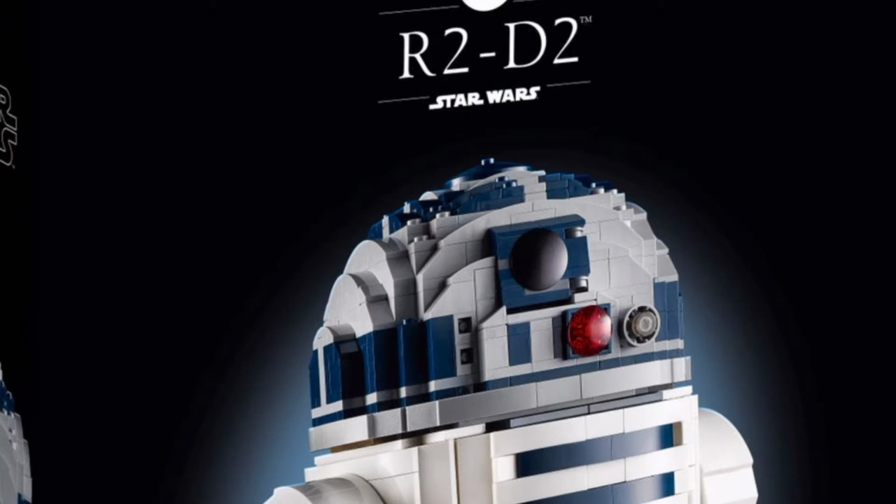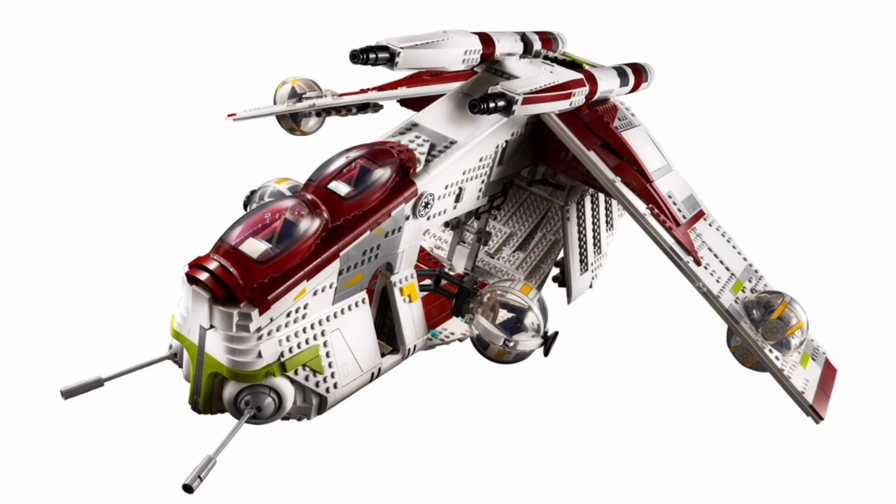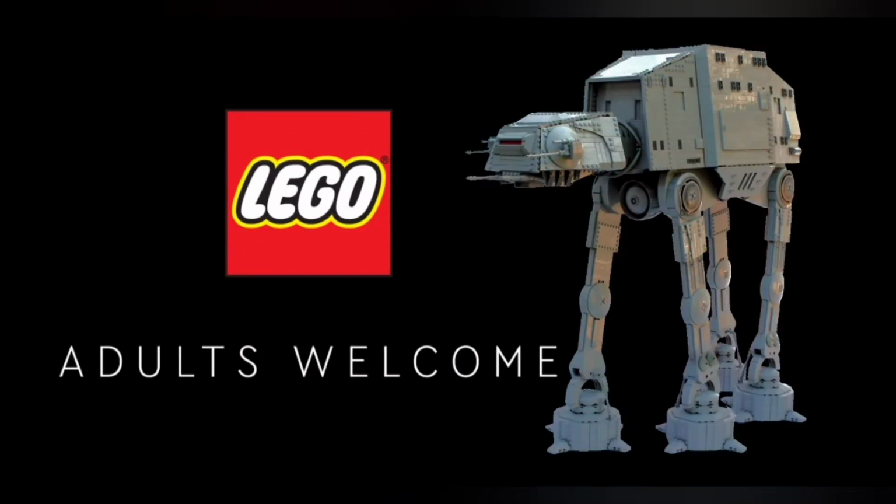In the past, this would have been one of the centerpieces, the key sets for Lego that year. Lego would be pushing this massively at Christmas, but it's just overshadowed by things like the Republic gunship and all the other UCS sets and everything else this year. Who'd have ever thought that that would happen?